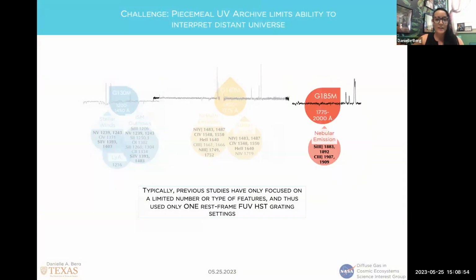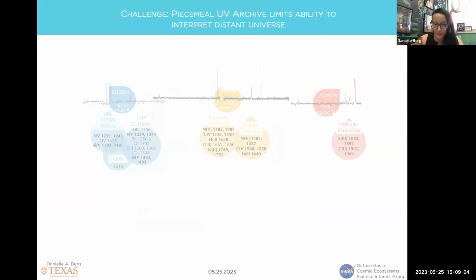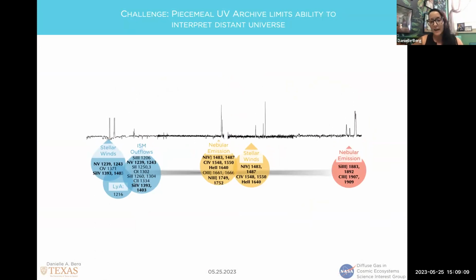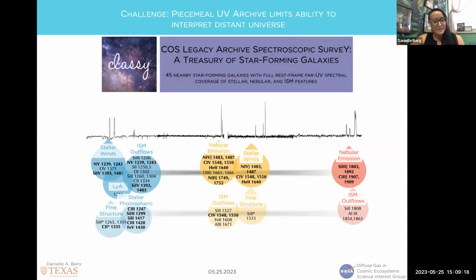If instead you were really caring about the nebular features, you might go with G160M or G185M, but there weren't a lot of spectra that really unified everything together. So our goal with CLASSY was to bring all these pieces together, fill in any gaps, and finally have a comprehensive, complete atlas of UV spectra of nearby galaxies. And if you go with high resolution and high signal to noise, you also get a bunch of other really cool features, like really faint stellar photospheric features, fine structure features, and lots of other things.